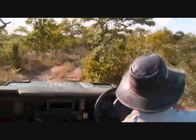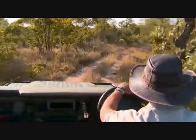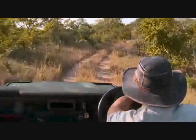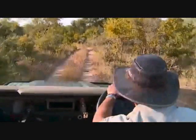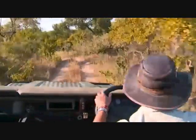And the elephants' tracks are heading in the same direction as us. Hopefully we can intercept them at Twin Dams, which is a waterhole not far from here. It'd be wonderful to see them drinking.